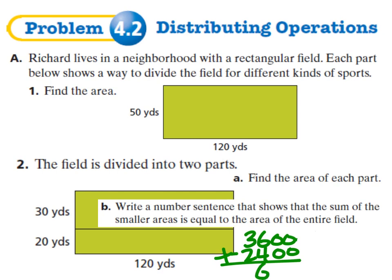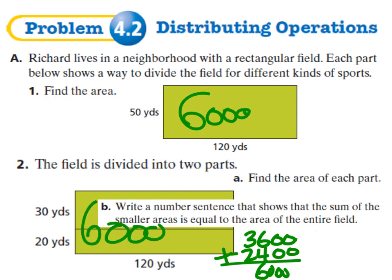You know, 6,000. So this one is 6,000 square yards, and these two come out to a total of 6,000 square yards as well. So we're just dividing this field up into two fields. We're going to divide it up even further though.